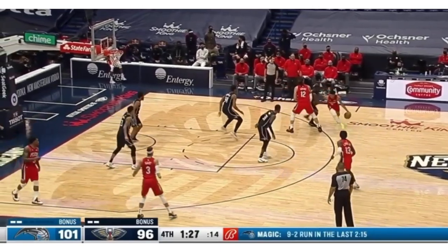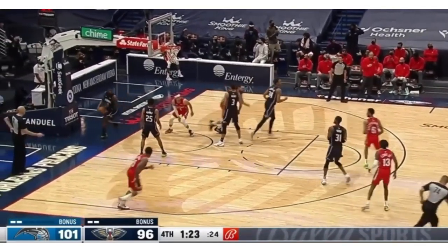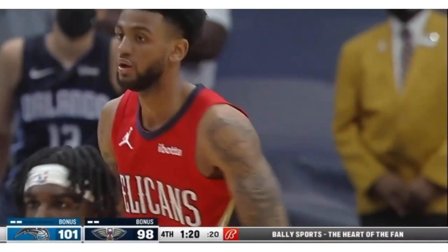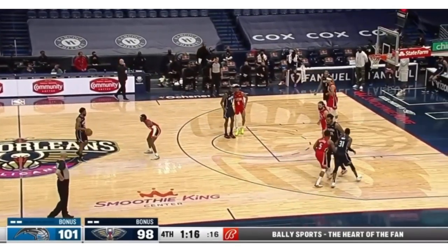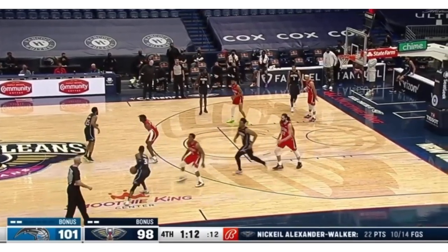Nikhil up against the length of Ennis. Mid-range. Guys, Nikhil. That was over length, too. Right. Yes, it was. That's 10 of 14 for Nikhil. He's up to 22 points. Efficient. Very efficient tonight. And watch Terrence Ross moving off this ball. They're going to play through him.